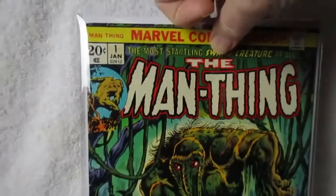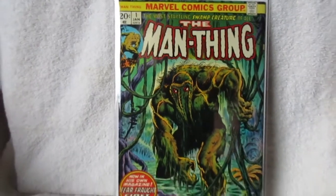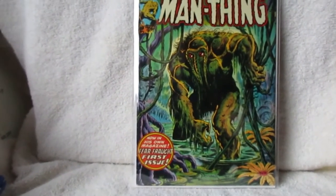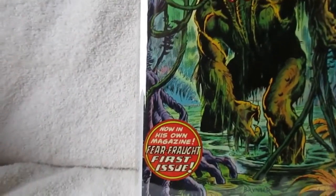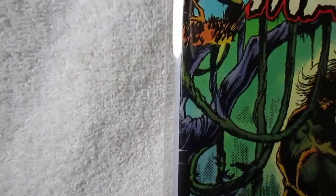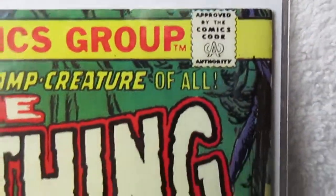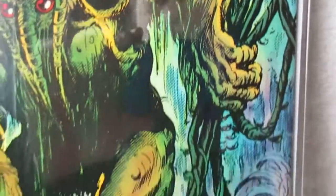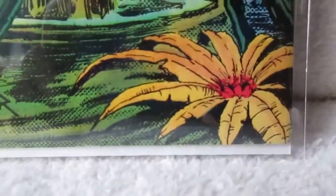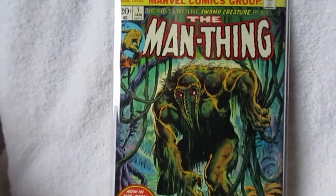Finally, here's the book off the 2018 list. Swamp Thing #1. Again, in that sweet spot of the fine to very fine. Beautifully centered. I paid a reasonable price for it, what I consider reasonable. And it just suits my criteria, my needs. Glad to have it back in the collection.